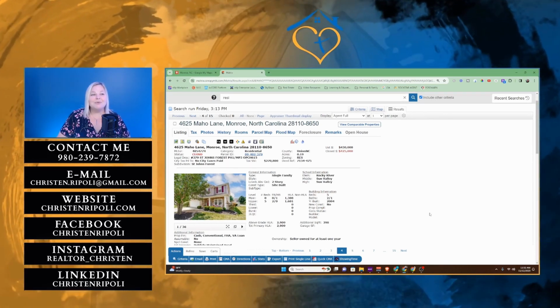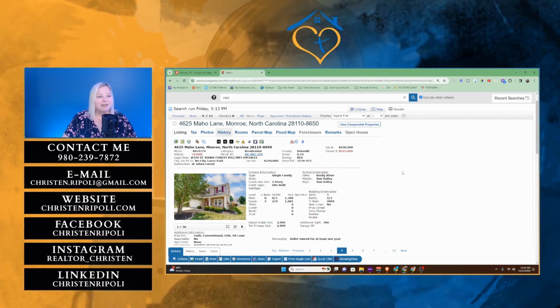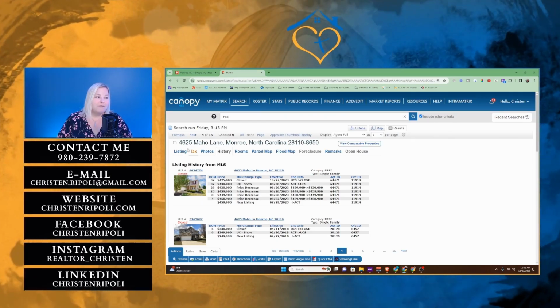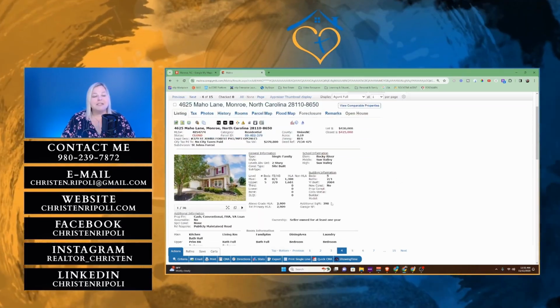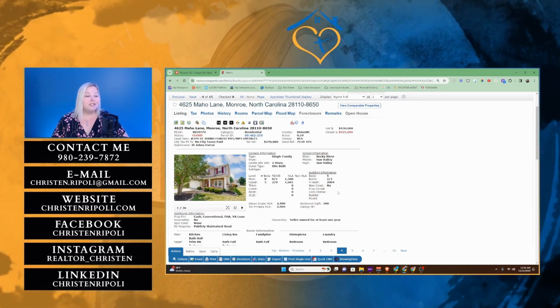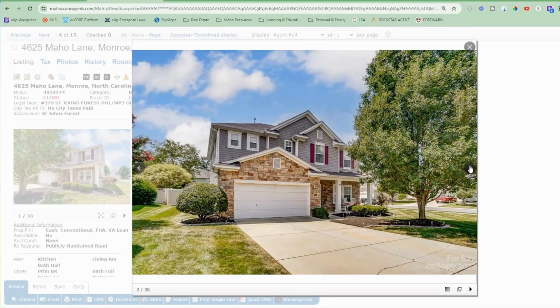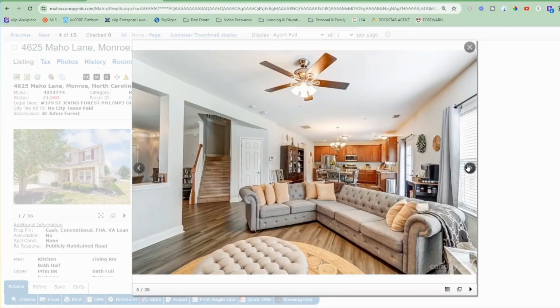4625 Mayho Lane was listed at $430,000, closed at $425,000. And let's take a look at that history. It was listed originally at $459,900 in July, and they had a couple price decreases before they ended up at $430,000, and the price that closed at was $425,000. So that one was on the market for 32 days, and it was a 5-bed, 2.5 bath built in 2004 with 2,909 square feet. As you can tell based on the history, it was priced a little bit high to start with.